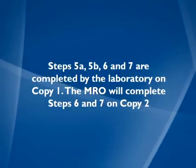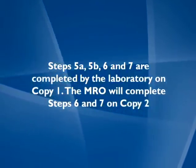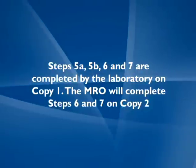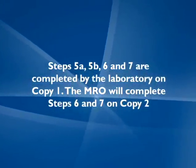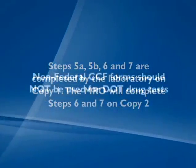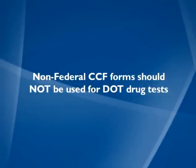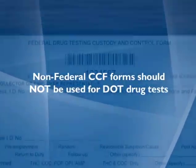Steps 5A, 5B, 6, and 7 are completed by the laboratory on Copy 1. The MRO will complete Steps 6 and 7 on Copy 2. Non-federal custody and control forms should not be used for DOT drug tests.